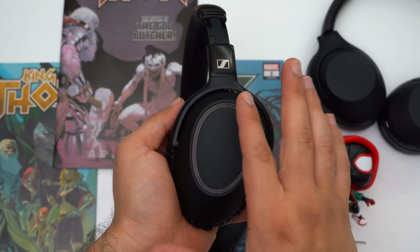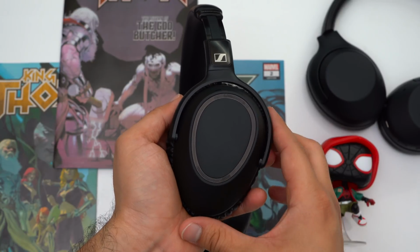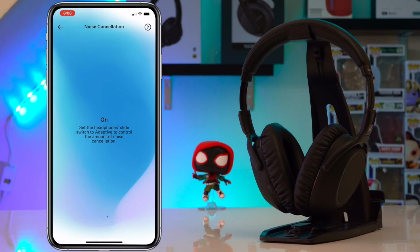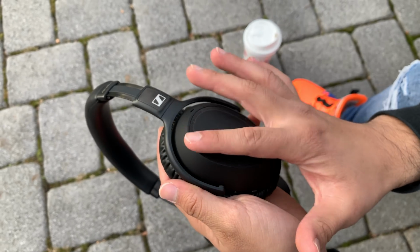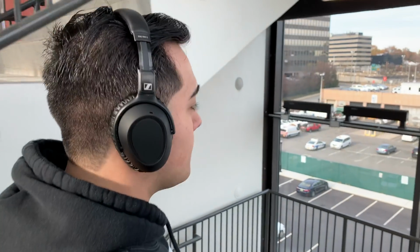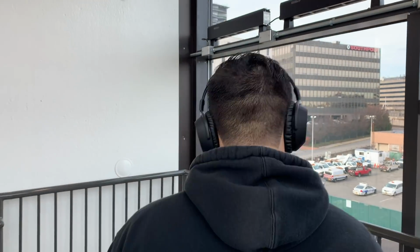But I also want to quickly address the microphone array on these headphones when it comes to wind noise. With active noise cancellation turned on and set to their maximum setting, they do an okay job of blocking out wind noise when used outdoors. But when compared to the Sonys or Bose, these do pick up noticeably more wind noise. But these headphones don't pick up nearly as much wind noise as the Beats Solo Pro, which is a really big problem for them.